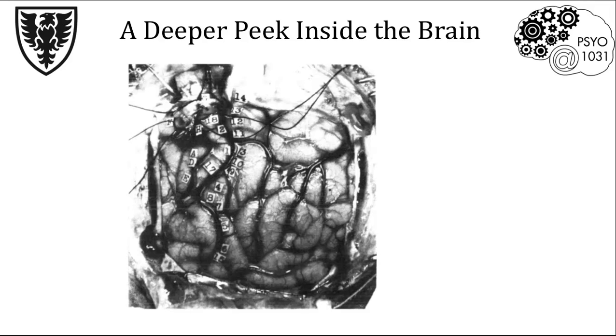for epilepsy. This image here shows the brain of one of Penfield's patients, a boy who had part of his brain removed to treat severe epilepsy. The small numbers indicate areas where neurons were tickled with mild electric current. The patient would then report their sensations and movements, which were recorded and mapped.